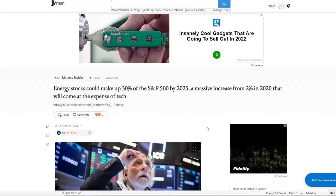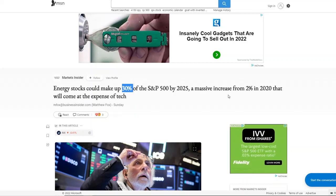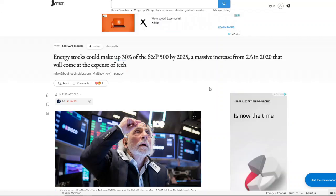Then we also have this type of news coming out here. This is very interesting. This is just speculation right now, that energy stocks could make up 30% of the S&P 500 by 2025, a massive increase from 2% in 2020 that will come at the expense of tech. And that's why tech stocks right now are also getting hurt during this environment, because it's not just the market falling or inflation or the Fed rate hikes. There seems to be a huge shift of portfolio allocation, guys, going on among large investors.